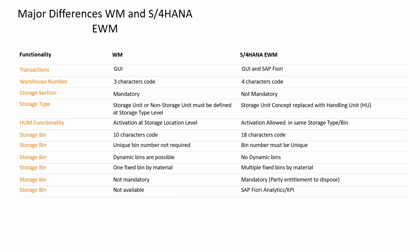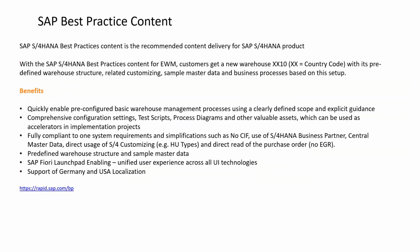So there are key differentiations between WM and EWM other than the bunch of processes, right? The EWM is capable of handling more complex processes and collecting the right information at the right place and providing you that visibility throughout the whole supply chain process. There is a lot of best practice content available for EWM. I'll just move on, and you will have this when you share the slides.